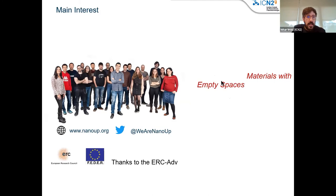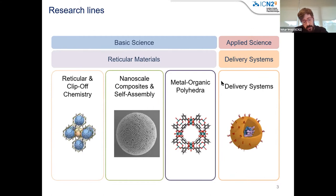Our group is divided in two parts, which is quite interesting. We have a part more related to basic science and reticular materials, and another subgroup that is more applied science, focused on delivery systems. In this project, I will explain something that goes from basic to applied, but the project starts from applied to basic. Quite curious.